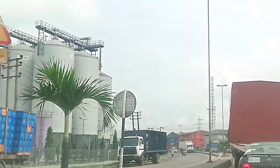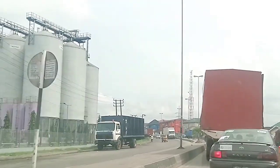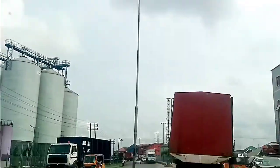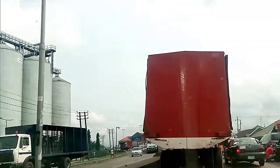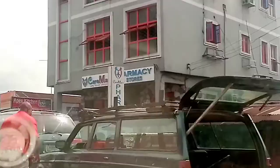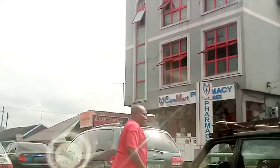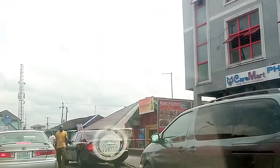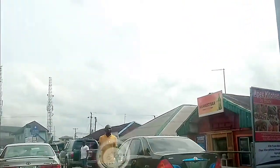Those are called silos, right? Silos is for grains. Well, I do not know, so let's keep moving. Let's overtake this car, Joe. Pass on. What's that pharmacy? Oh boy. Caremat. I think that's Caremat Pharmacy. Apex Kitchen.